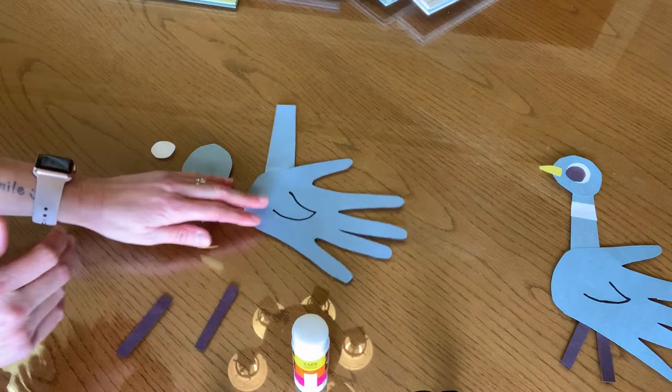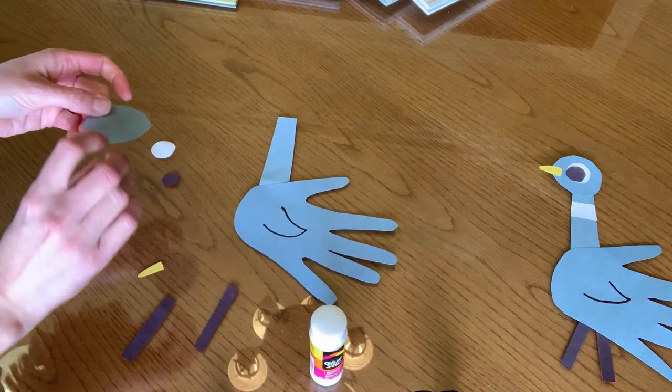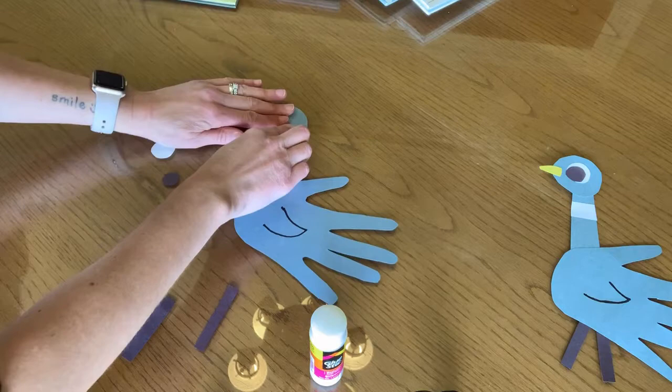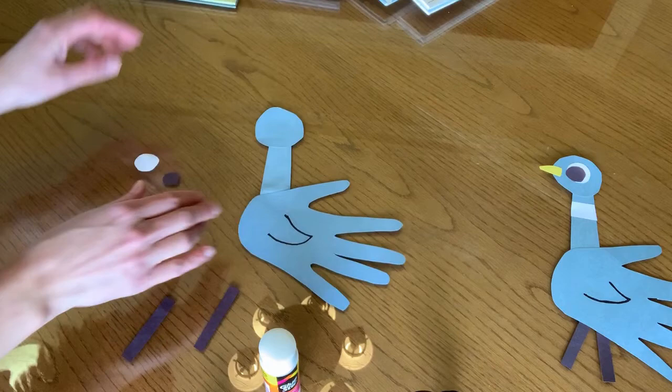Then we're gonna put his head on next. So I'm gonna do that by putting some glue on this blue round part and adding it to his neck. And then he has a head. There we go. I'm just gonna add a little bit more glue underneath here because it wasn't sticking to the neck all the way.